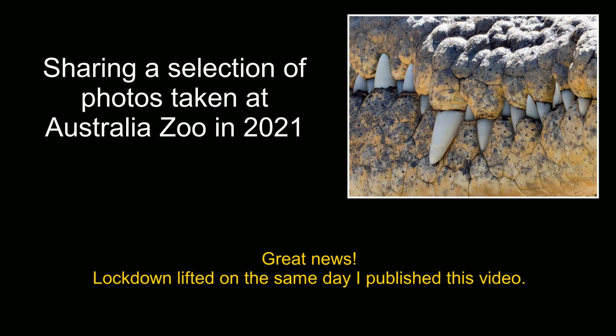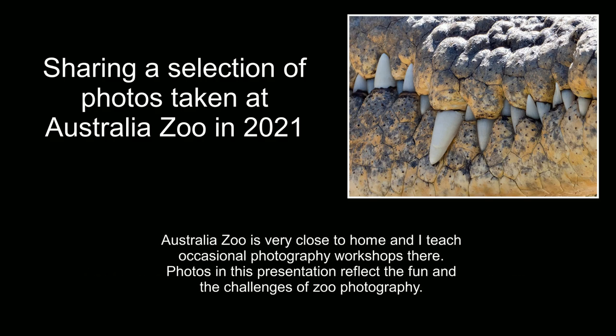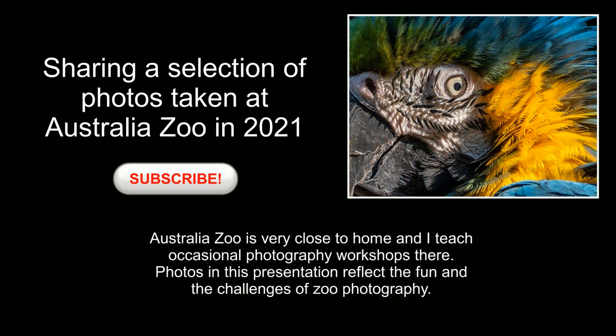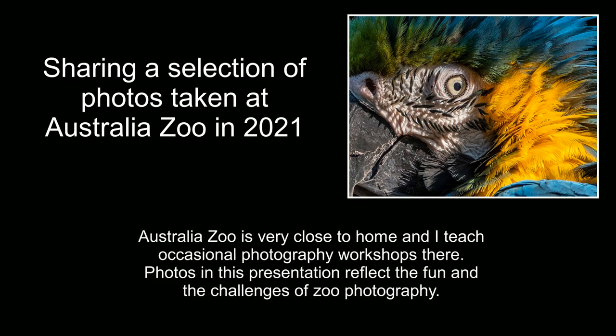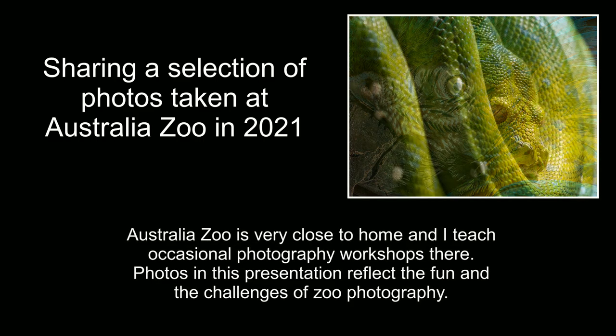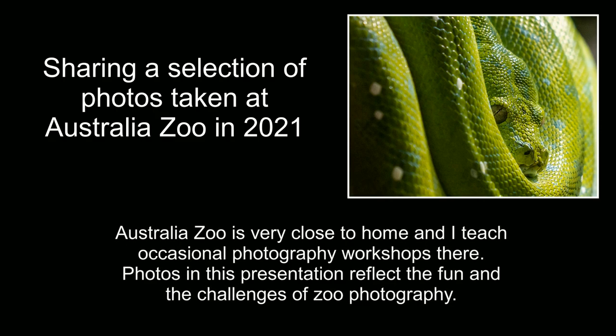I can't go out to take photos right now, so I decided to put something together using photos I've taken at my Australia Zoo photography workshops in 2021. Every now and then, I take a small group of photographers to the zoo to practice their skills and learn some new ones. And of course, I take some photos of my own, and I'm going to share some favourites right now. I'm not even going to pretend it's my best work.